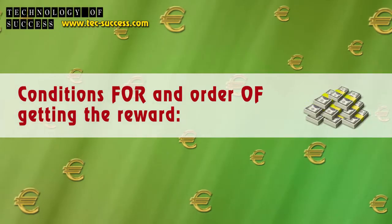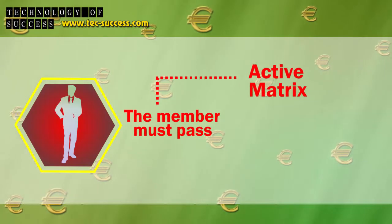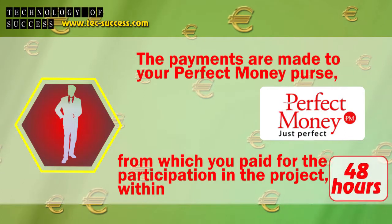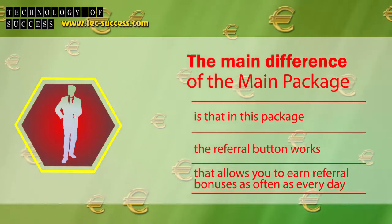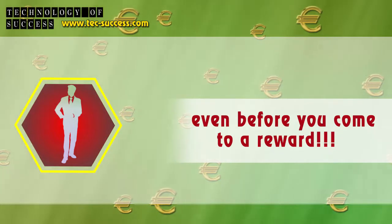Conditions for and order of getting the reward. The member must pass the active matrix and the United Matrix of Reward. The payments are made to your Perfect Money purse, from which you paid for the participation in the project, within 48 hours. The main difference of the main package is that in this package the referral button works that allows you to earn referral bonuses as often as every day, even before you come out to the reward.